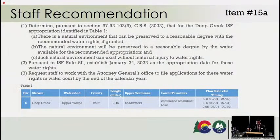So with this in mind, staff would request that the board make the following determinations and take the following actions on the Deep Creek appropriation identified in Table 1. The information necessary to support these determinations is contained in staff's memo, the recommendation letters and documentation submitted by the Bureau of Land Management, and the staff's memo and presentation provided at the January 24, 2022 board meeting.